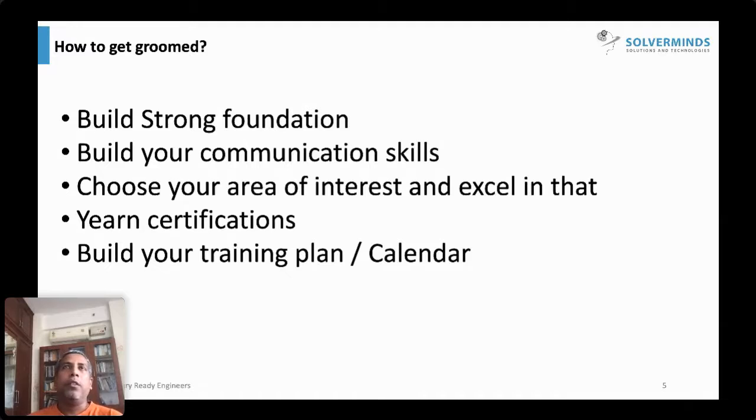You need your training plan. That is not only for your additional learnings. Even this will help you to excel in your college curriculum as well. You're always bombarded with your semester exams. So holding a training plan and picking an area in which you can get yourself groomed or trained will largely help you to be an industry-ready professional. I can give you some areas.